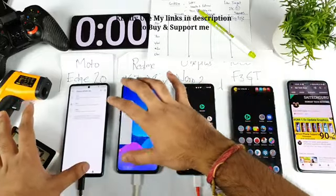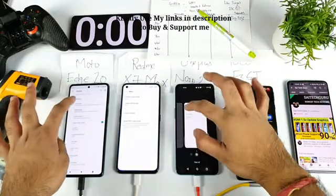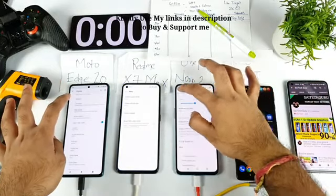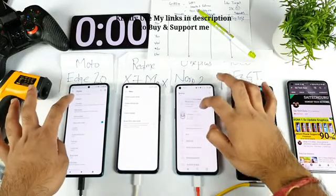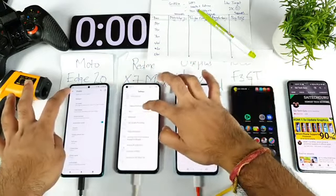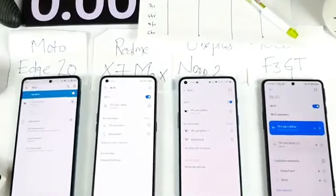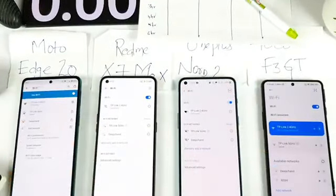Now let me try to clear everything and start the PUBG mobile game. And before that, let me show you what kind of Wi-Fi I connected, because that's also another thing you should know about. What kind of frequency I mean, so 2.4 GHz or 5 GHz. Let me try to open the Wi-Fi connectivity in all the phones. So all the four smartphones are connected to the 2.4 GHz Wi-Fi network, as you can see friends clearly.